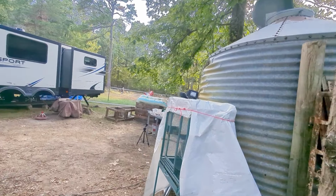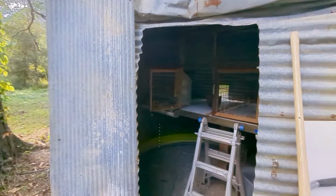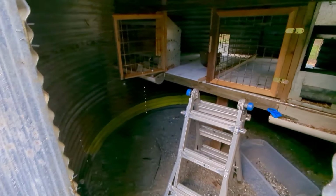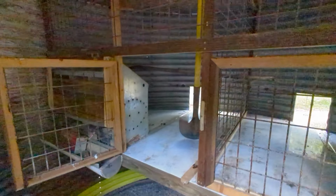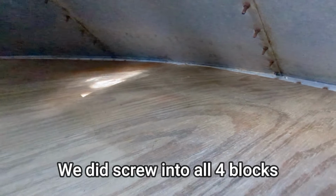All right, let's go check it out. So I'm going to go ahead and take you guys off the stand. There we go. And then come in here. Come up on the ladder. So it pulled it in nice. I mean, there's very, very little gap all around the side.